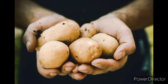So these are the top 10 best ways to save money on food.